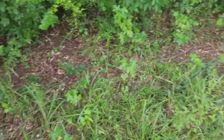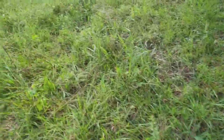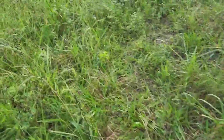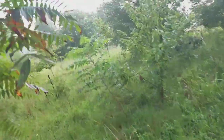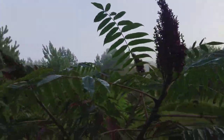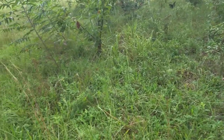All right, now I don't see any more this way. All right, no more this way. So just a little quick walking around the food forest. These are sumac, and the chickens will eat them happily. They like them. I break them down and call the chickens over. By the way, they followed me out here because they thought I was going to give them some scratch.